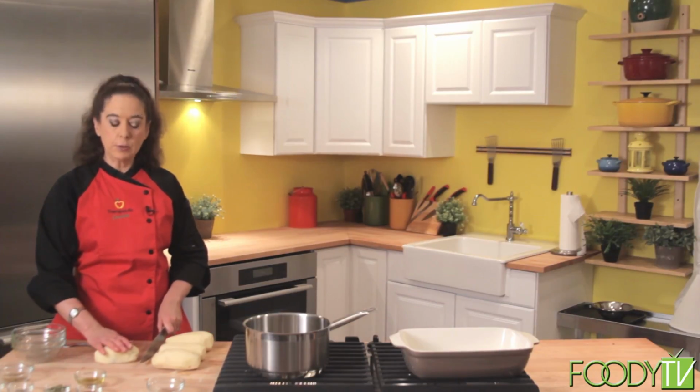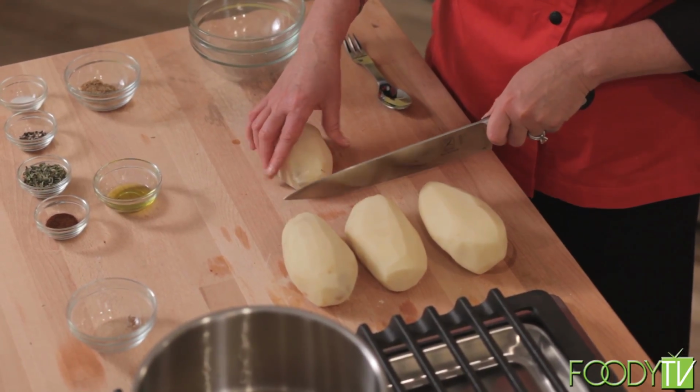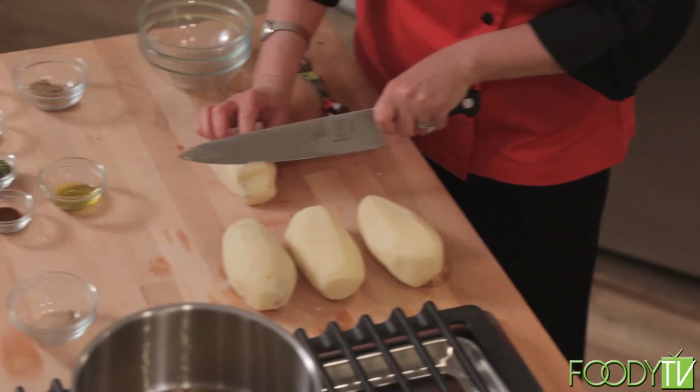So I'm going to take my first potato and I'm going to first cut the little bottom off so that it doesn't roll around and it's nice and flat. And I'm going to make about 1/8 inch to 1/4 inch cuts.